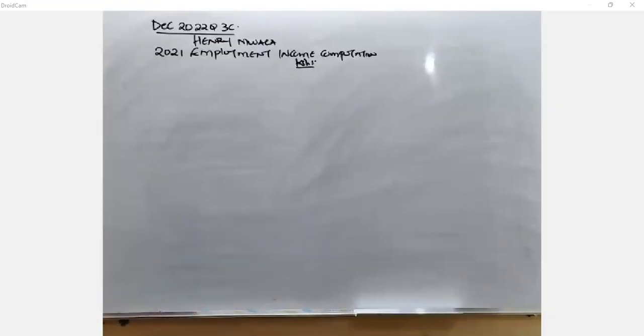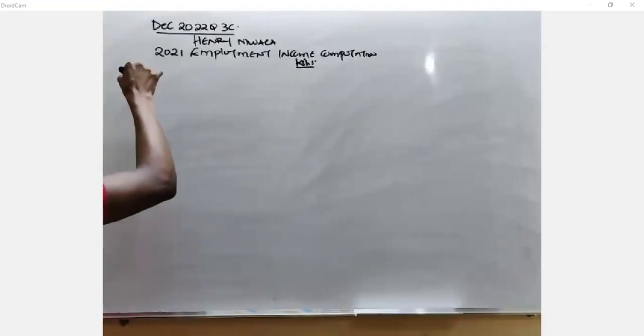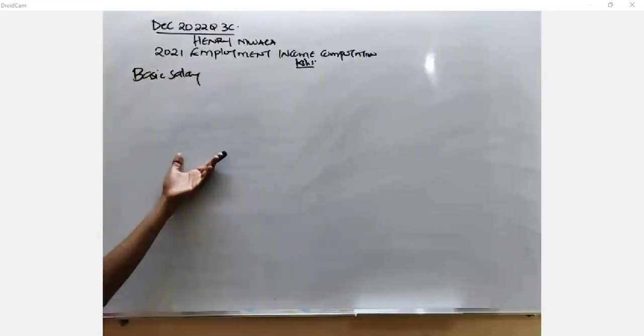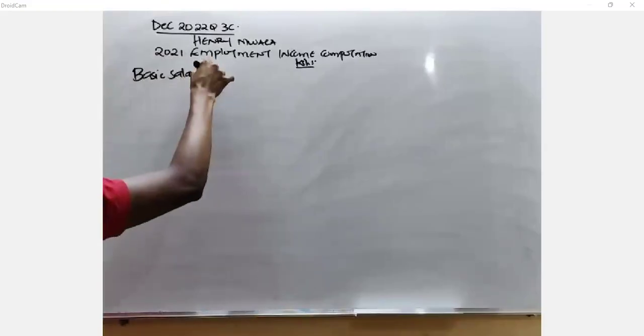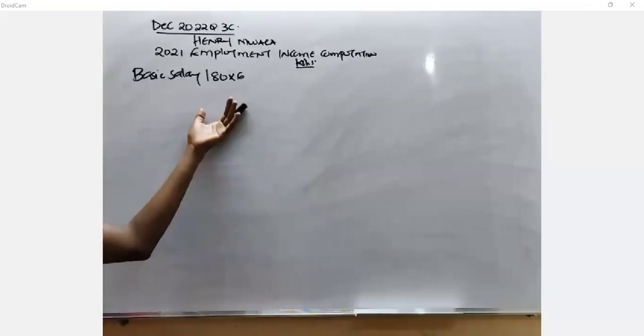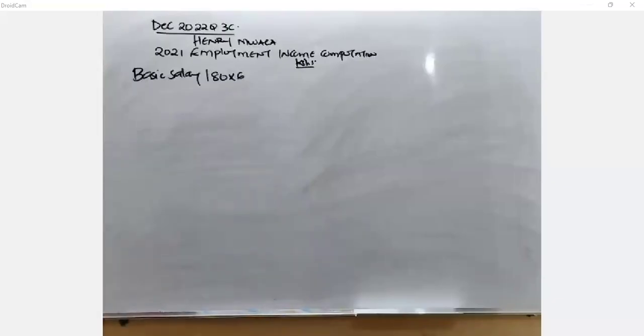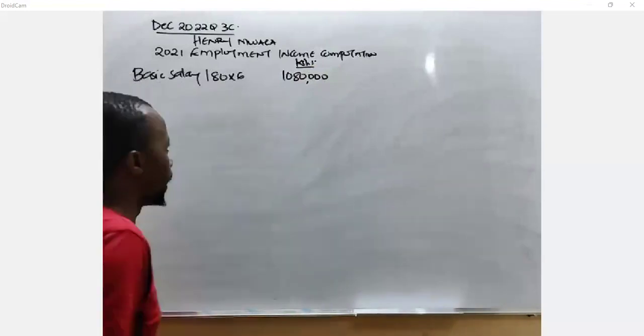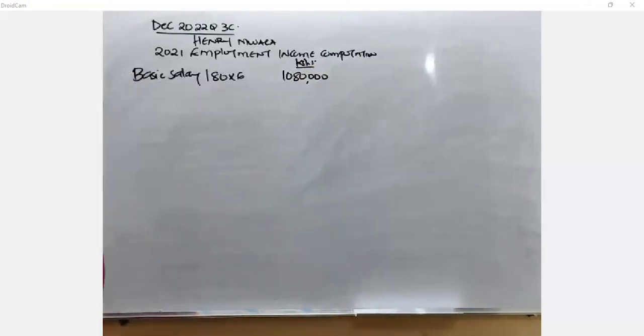So when you look at the basic salary here, we are discussing 180 times 6, because he has only worked for 6 months. Since he started in July, there is no way you will be able to do it for the whole year. So 180 times 6, we get 1,080,000, right? Then we have been told he was paid an overtime amount of 30,000 per month and a risk allowance of 25,000 per month during the year.